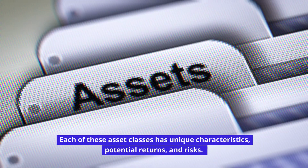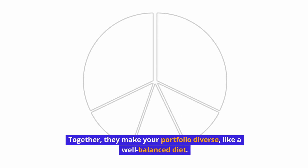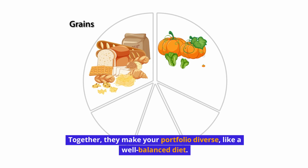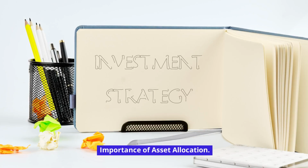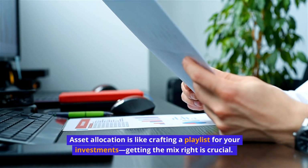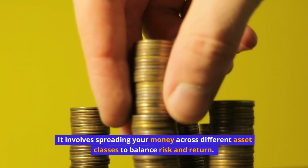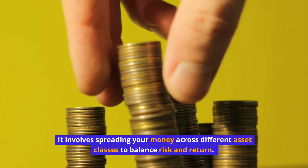Each of these asset classes has unique characteristics, potential returns, and risks. Together, they make your portfolio diverse, like a well-balanced diet. Importance of asset allocation. Asset allocation is like crafting a playlist for your investments. Getting the mix right is crucial. It involves spreading your money across different asset classes to balance risk and return.